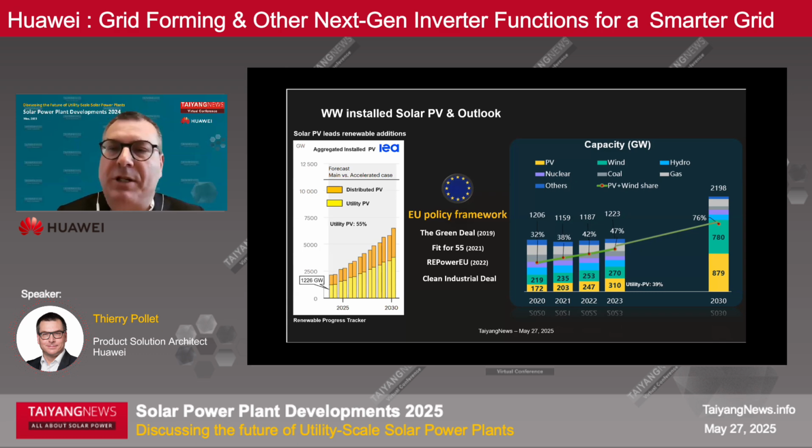If we look at the European region, the share of utility PV is not like at worldwide level. It's about 39%, but it is expected to grow in the coming years.